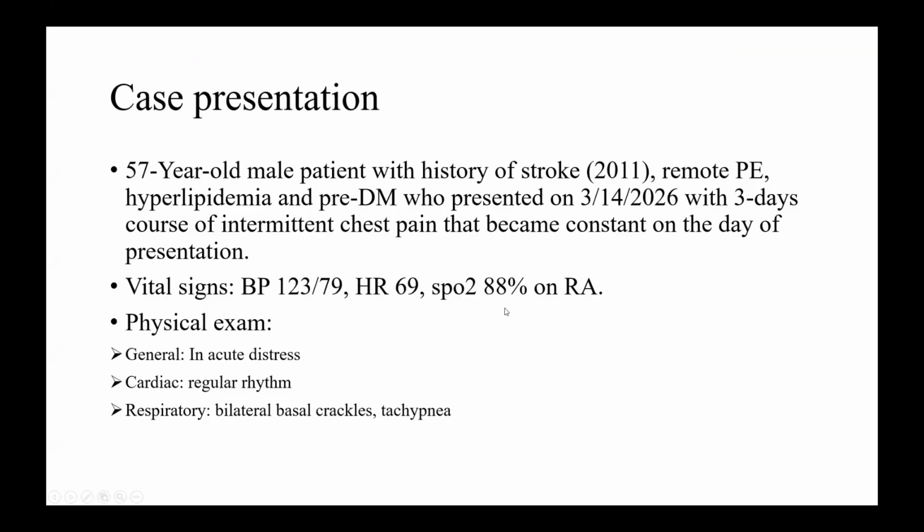So, if you look at his vital signs and physical exam, you see he's a bit hypoxic on room air, saturating 88%, and also congested as well. But blood pressure initially was okay, 123 over 79, but definitely having basal crackles and tachypneic.